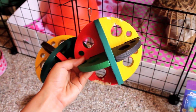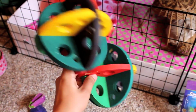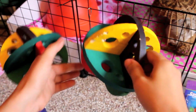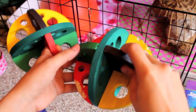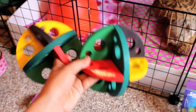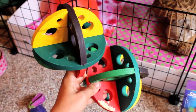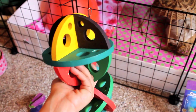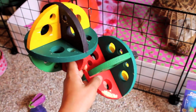Next we have the Roll and Snack, I believe, and this is just a wooden chew where you put little veggie treats or hay or whatever you want to put in there to encourage them to get some exercise and work for their food a little bit. And this is a toy that I reserve for floor time, and I think they really enjoy getting their treats out of there and getting a workout as well.